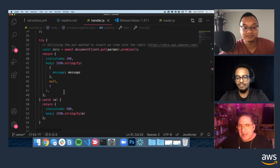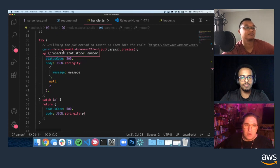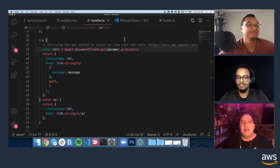And that is what passes on an event to that Lambda, which means that we can't just return a simple string back and have this work. We need to return something that actually looks right to that API gateway. So the first thing we do is we try to go ahead and write up that object to DynamoDB. And then we try to return back to that API gateway.